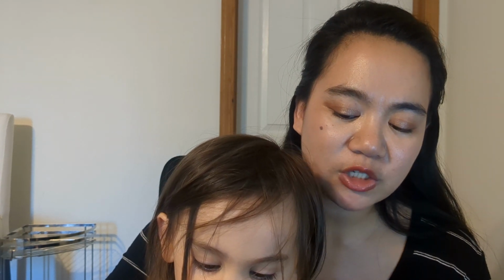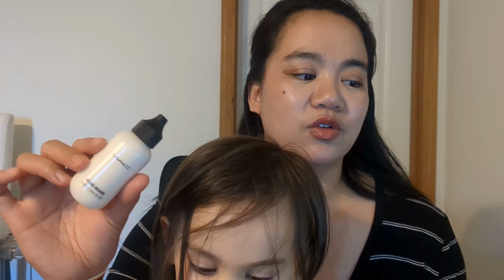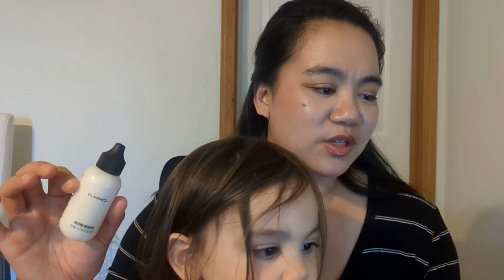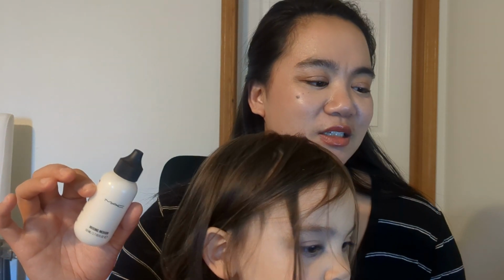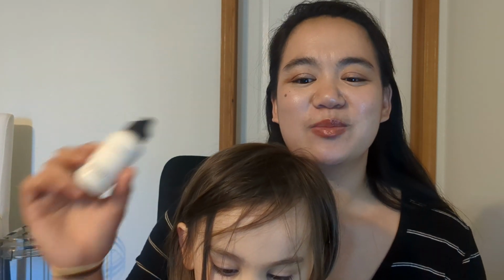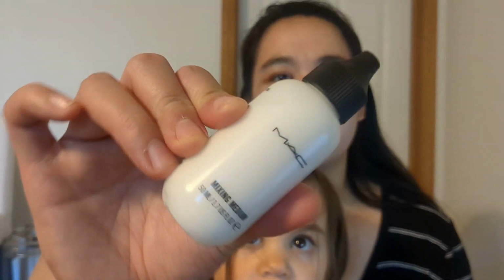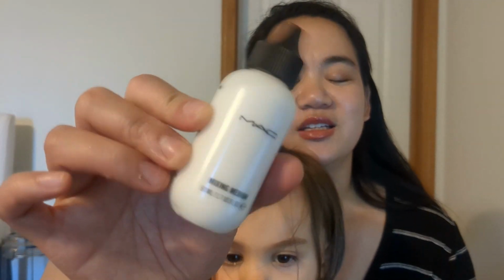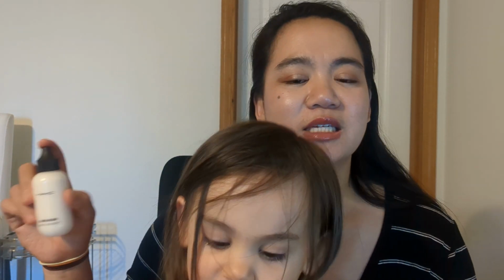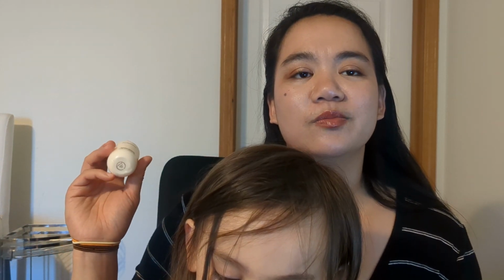So for this, I'm actually going to be pulling in my MAC mixing medium, because when I was looking up the book, it has white horses on the front with a white character in the front of it. So I was like, I'm just going to go off of that. I'll pick something that's white in my collection. So this looks white, but it actually mixes transparent or translucent into anything that I'm mixing it in with. And I mainly mix it in with my concealer right now to make a tinted moisturizer.